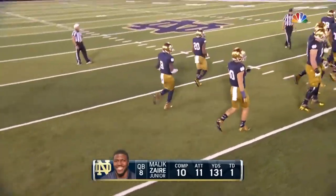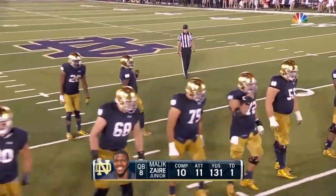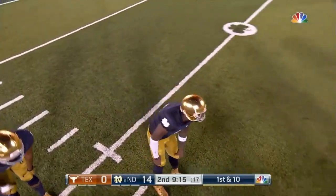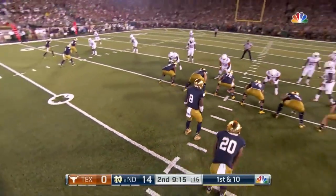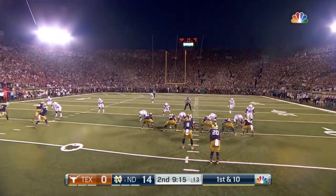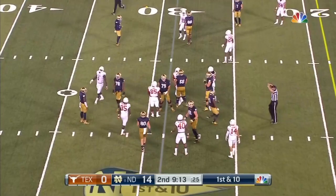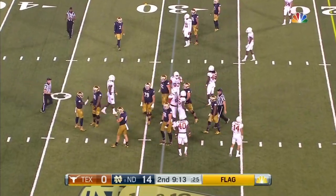The numbers for Zaire, very impressive. Again, just his second collegiate start. Everett Golson has moved on to Florida State. They battled for the job in the spring, but Golson could see the handwriting on the wall, and Zaire has led the Irish to this early lead as another flag comes in.